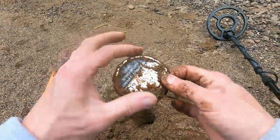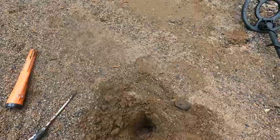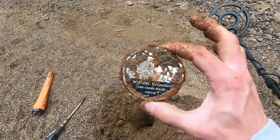Took me a little while to find it, but it's a Copenhagen lid. Yeah, it was about 5 inches down. All right, cleaning it up a little bit more. We'll get back at you at the next beep.